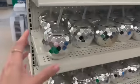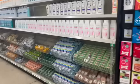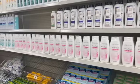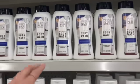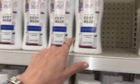Wait, look how cute this is. Alright, let's see. Oh, here's that body wash again, except it's Moonflower. I saw that one at the... Wait, was this one at the last one?